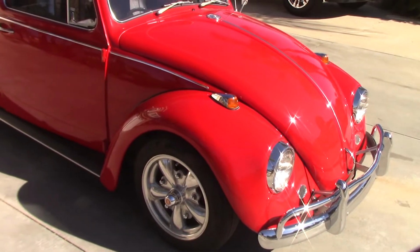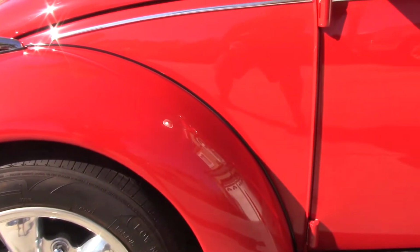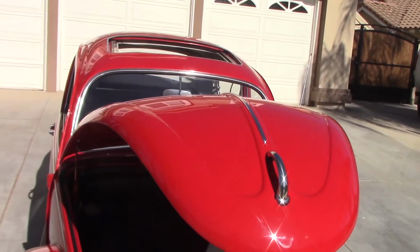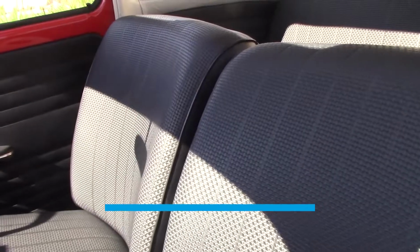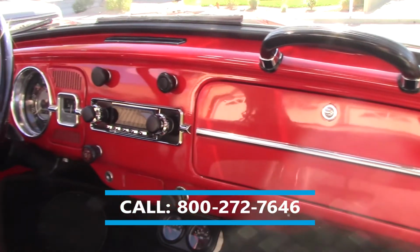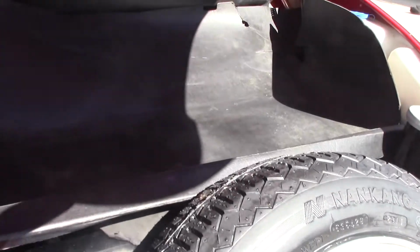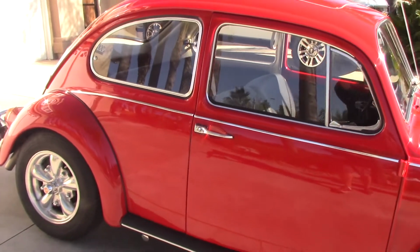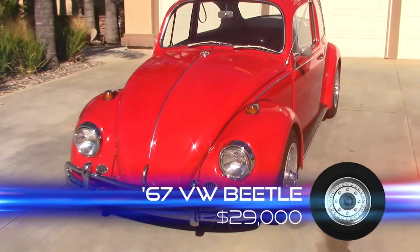Starts every time. This 1967 Volkswagen Beetle is the cream of the crop. The 2180cc motor and 4-speed manual transmission makes this VW a thrill to drive. This immaculate car features a working sunroof, Tucker exhaust, chrome jack covers, pop-out rear windows, new interior, and a Bluetooth digital radio. Been a magazine feature and can be purchased for $29,000.